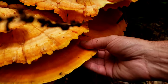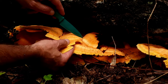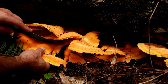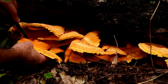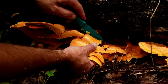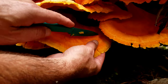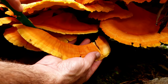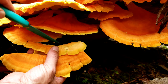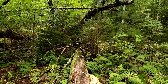Just waterlogged. I'll probably take a couple of the bottom ones. Yeah, I'll just take a little off the edge here. See, it's still juicy and the pores are still tiny. I'll just take a little bit. Looks good. Yeah, I could use that for something. Got jacks all around that tree back there. On the same tree.